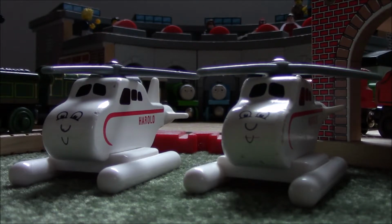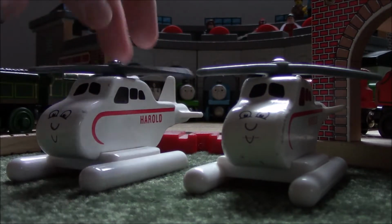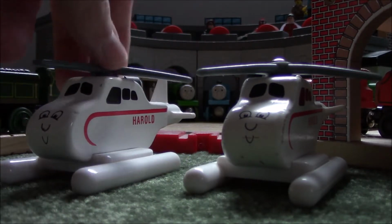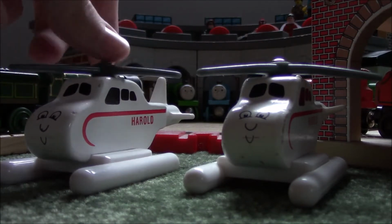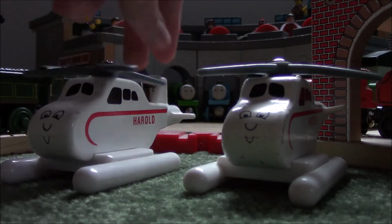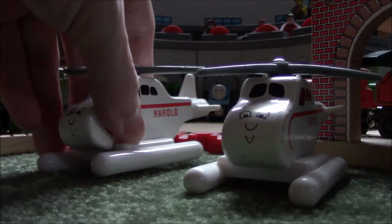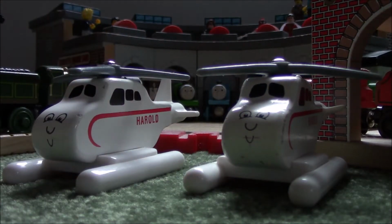So overall, I'll give Harold's model a solid 10 out of 10. It looks just like what it's meant to be. It's accurate. It's got a lot of wood on it, which I like. And the plastic that they do use actually adds to the model, because they couldn't make the rotor blades out of wood, especially if they wanted them to spin. They probably couldn't make these out of wood. So yeah, 10 out of 10.